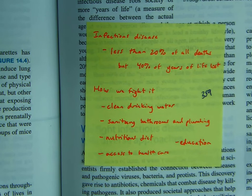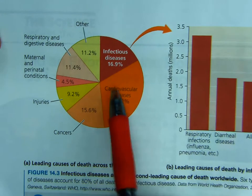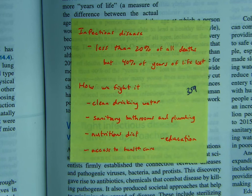All right, so moving to 359, talking about infectious diseases. So less than 20% of all deaths, but 40% of years of life lost. So again, let's go back to that chart real quick. We're talking about infectious disease. It's less than 20%. So you can see it's almost 17%. So that's less than the deaths, but the number of years lost, like instead of living to the expected age of 86 or whatever it is here in America, you're living a shorter lifespan because of an infectious disease. It's not causing you to die, but it's causing your body to break down a little bit so you don't live as long.